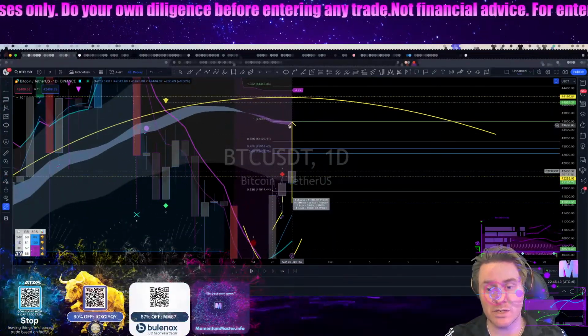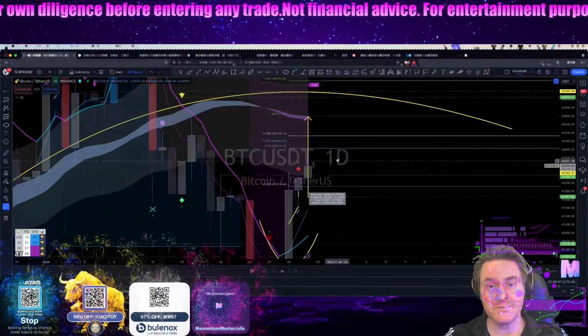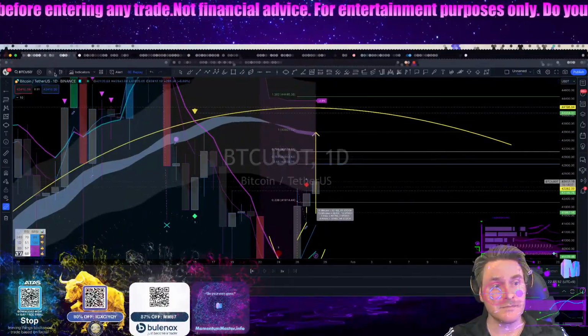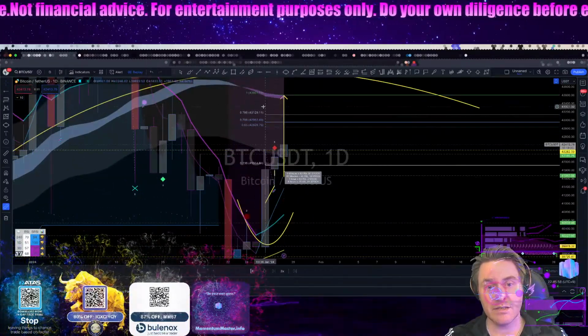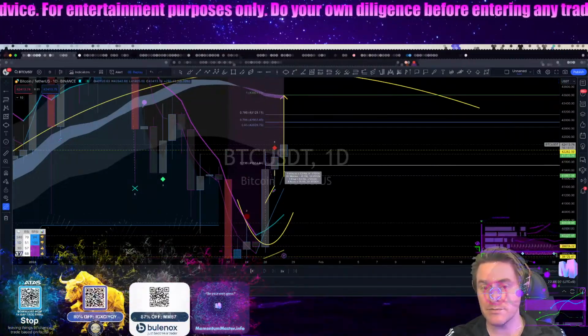So maybe you do get a little bit of a retracement or something holding the range here into the week and getting late longers wrecked. So if you're in down here, you're smooth sailing, but if you're thinking to get in, might be careful trying to long up in this region.